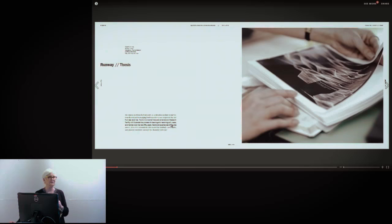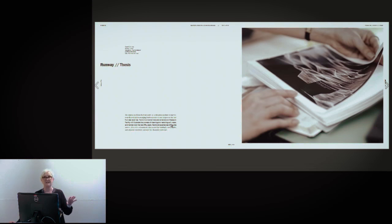Now, if you looked at Michael Atwill's book, he had a lot to say. Most people don't want to write a whole lot, but you can say as much or as little as you want to, or that is necessary to make someone understand what the objective of this project was.